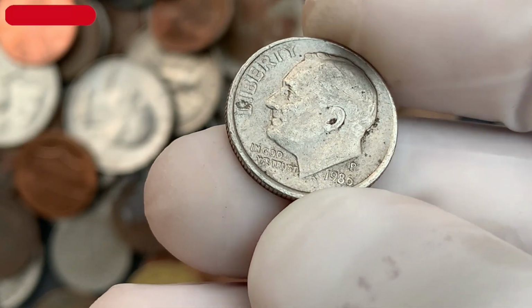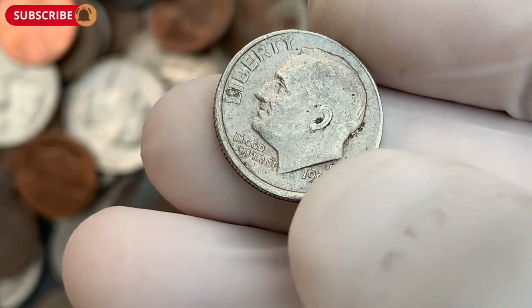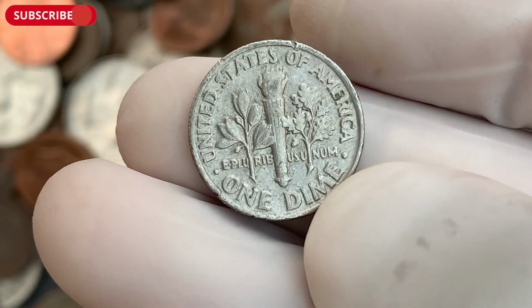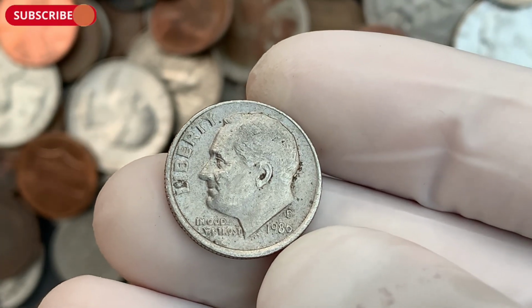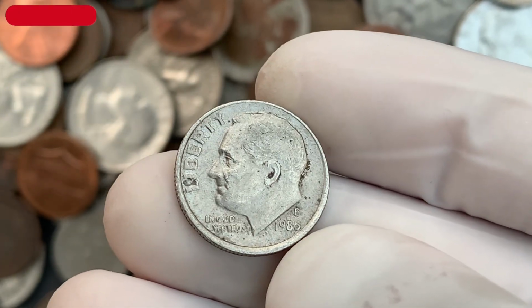Fourth step, check the shape of the coin. If the dime looks wider, stretched, or has missing parts of the design, it could be a broad strike or off-center strike. Remember, the more dramatic and the clearer the date, the higher the value.